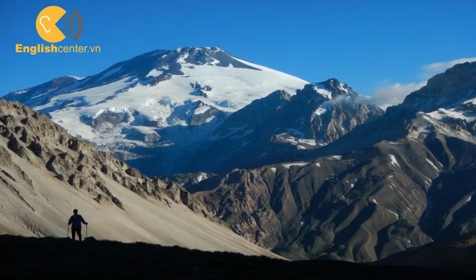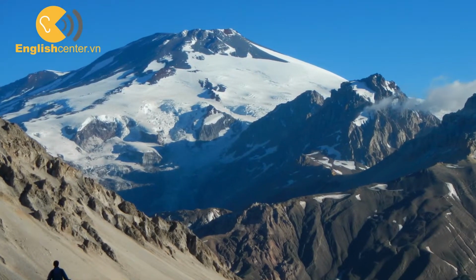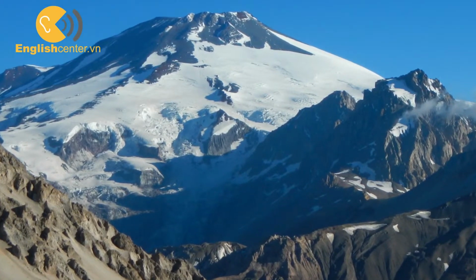Discover! The highest mountain in the Andes is Mount Aconcagua in Argentina. It's 6,962 meters high.